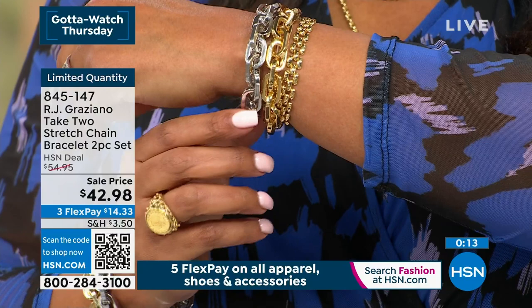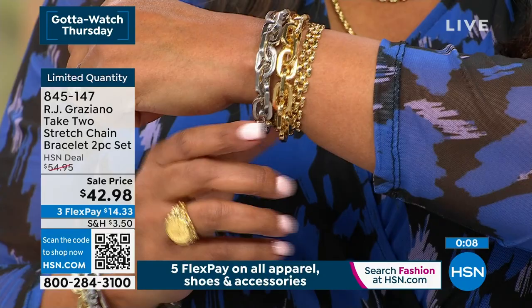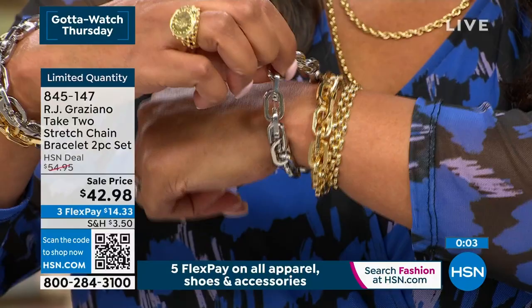Great. It should be twice that. It should be twice that. I mean, if you think about fashion jewelry, you go to the department stores, they want to charge you $80 for something like this. $42 for two, easily. Not one. You're getting two. Remember, we're about to sell out. It's almost last call on the two-tone.